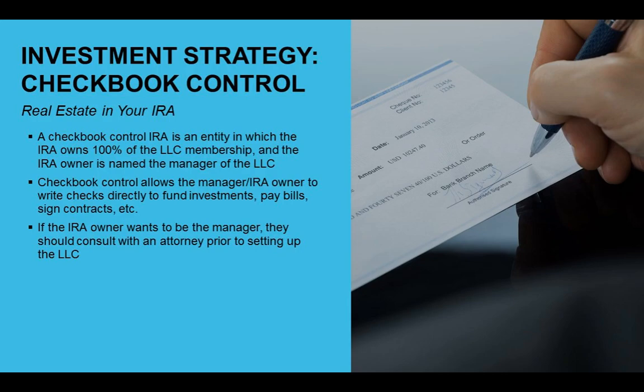There is no correct formula for checkbook control. It is basically in the operating agreement who the owner is, who the manager is. If you have more questions on that, you can let me know, but I know a lot of times when people are thinking about using checkbook control, they talk to somebody who will basically do it all for them, the IRA account and the LLC, and it can be very costly to do it that way when you can use your own CPA or attorney to help you with that, and then Advanta IRA can hold the account.